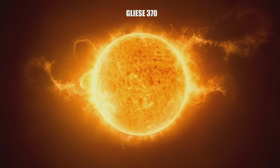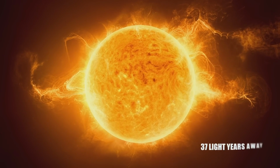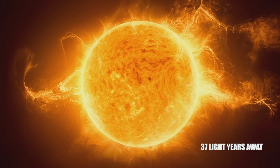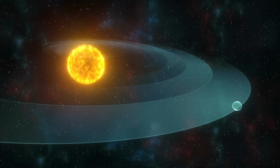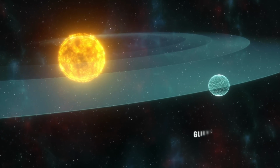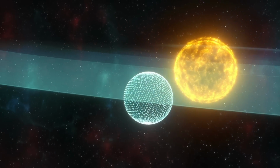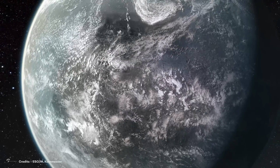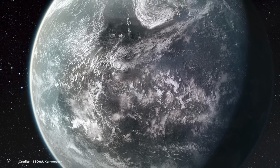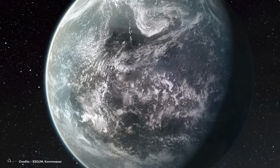Gliese 370. Welcome to Gliese 370, an orange dwarf located a whopping 37 light-years away from our own planet. In 2011, scientists discovered a single exoplanet orbiting it, known as Gliese 370b. This little guy was spotted using the radial velocity method and has a mass of around 3 to 4 times that of Earth. Now, we all know that when it comes to celestial bodies, size really does matter.